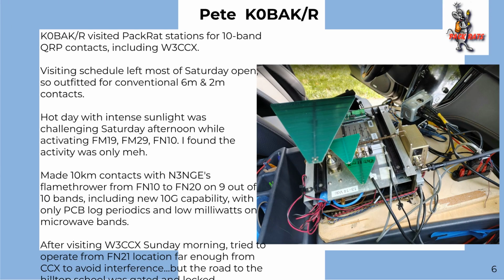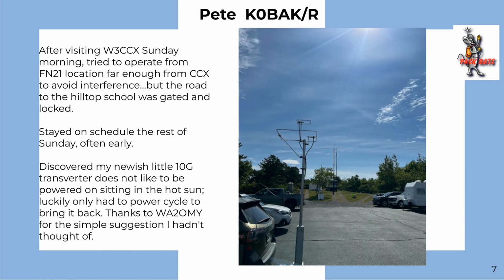Next, Pete, K0BAK/R, visited several Pack Rat stations for 10-band QRP contacts. While a hot Saturday afternoon provided some challenges, Pete remained active across multiple grids. Pete continued his journey on Sunday, though he encountered some gated access issues at one location. He also learned that his 10 GHz transverter needed to be power cycled when overheating in the sun.